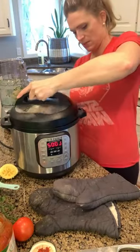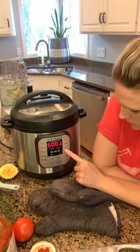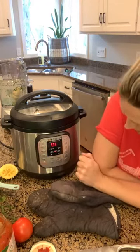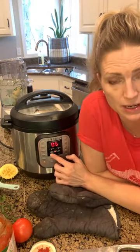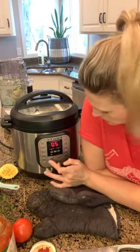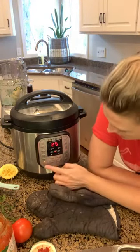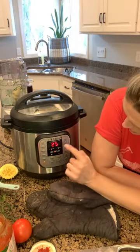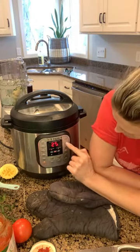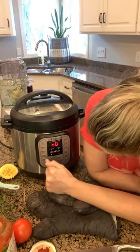So here comes, close the pressure. Now it says poultry, okay? Now I'm just going to bump it up. Some people's settings are different. So I'm just gonna put it at 25 minutes and then it just starts on its own. And you can see there's other things like soup, meat, stew, bean, chili, rice, multigrain, porridge, steam, okay?